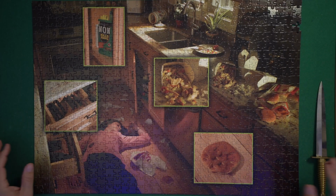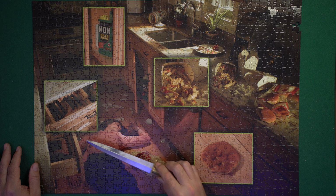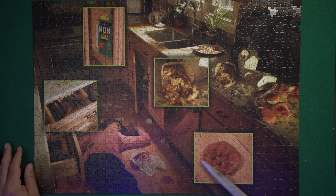And here we have our completed murder scene. Now we do have the corpse of Vivian over here. It looks like she has been stabbed. We do have a drawer here of knives. There is a broken plate on the floor. Looks like the hamburger bun is also here on the floor. And then we have a napkin with some blood on it.